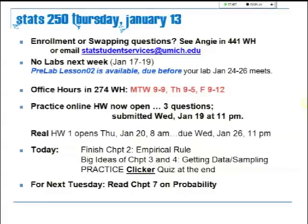The pre-lab number 2, it's open now, so you can do it whenever you want over the next week and a half. Just have it done before your second lab, which is, of course, the 24th through the 26th. Office hours have started, not too many questions coming in. But even if you have a question about SPSS or the pre-lab activity assignment, or as you're looking at the practice homework, you are welcome to come over and ask a question.